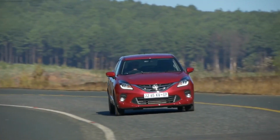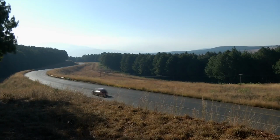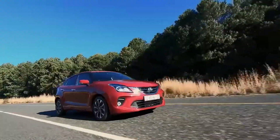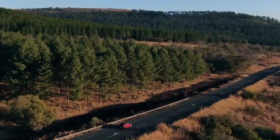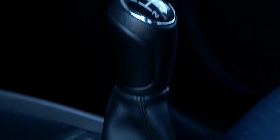As a comparison to the Etios, it's a little bit more powerful kilowatt-wise. Etios, I think, had 66 kilowatts, but it did have a little bit more torque at 132, and that torque was also available a little bit lower down. And if I remember driving the Etios, it felt like I could wring a bit more performance out of that engine. In terms of gearboxes, it comes with a 5-speed manual, or you have the option of a 4-speed automatic.